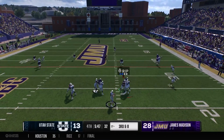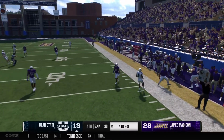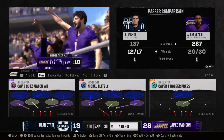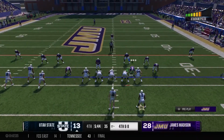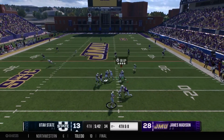On third and long, trying to have a big completion here. Couldn't find a man and just had to throw it away to avoid a negative play. And now such a tough situation. Late in this game, you're trailing, but now it's fourth and long. It's one thing if it's fourth and short. This makes it even more difficult. You've got to have something dialed up you feel really great about.